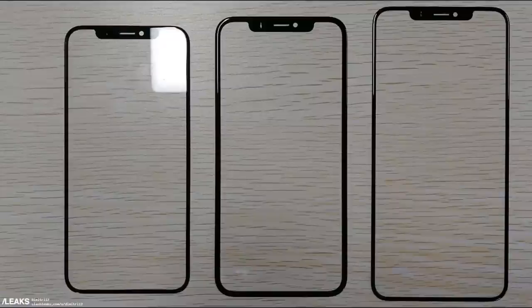Next up, Slash Leaks leaked out three of the glass panels for the new iPhones coming out. From this image, you can see the 5.8, the 6.1, and the 6.5. The 6.5 looks enormous compared to the 5.8. And the 5.8, remember, was the one that came out earlier this year, but this is going to be the updated version of it. And you can still see that notch up there is very large compared to a lot of other phones that are coming out.